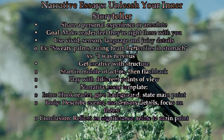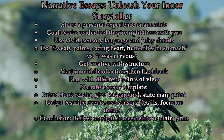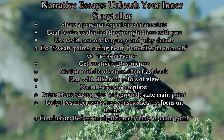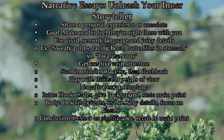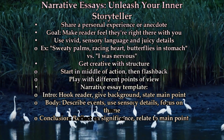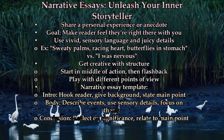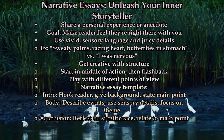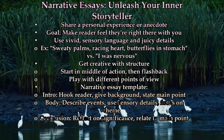Narrative essays. First up, let's talk about narrative essays. These are the kinds of essays where you get to unleash your inner storyteller and share a personal experience or anecdote. The key to a great narrative essay is to make your reader feel like they're right there with you, experiencing the sights, sounds, and emotions of the moment.